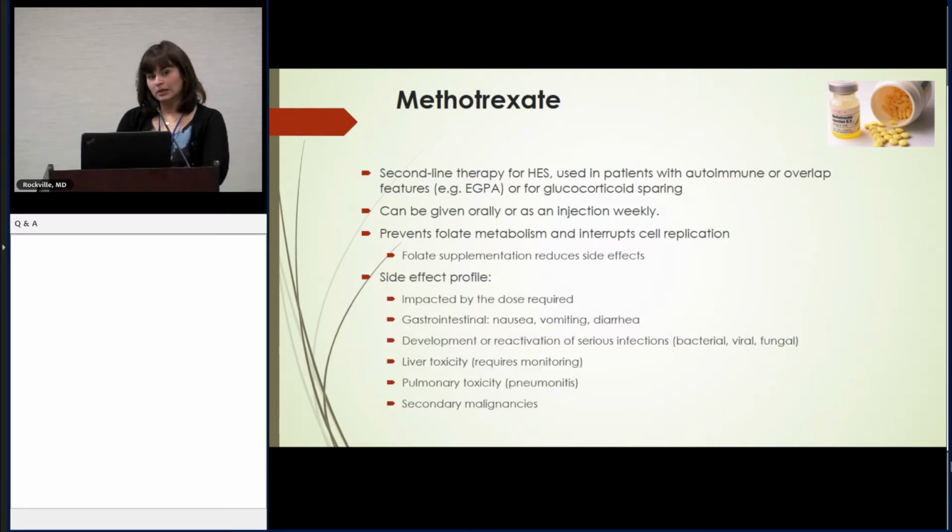This is a medication that's given in the rheumatologic field for things like rheumatoid arthritis and other rheumatologic conditions, so there's a wealth of experience using this medication. Some people tolerate it quite well, but others have a lot of side effects. Sometimes that also impacts the dose that we can give and our ability to raise the dose to get the effects that we want from a medical standpoint. Some of those side effects are listed here, but include gastrointestinal symptoms such as nausea and vomiting. Serious infections can occur at higher doses, bacterial, viral, fungal infections, and it also needs monitoring, like a lot of these medications, for liver side effects, pulmonary side effects if people develop cough while on this medication, and secondary malignancies.